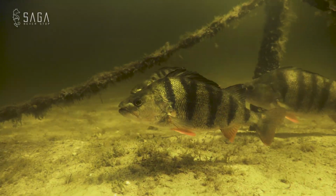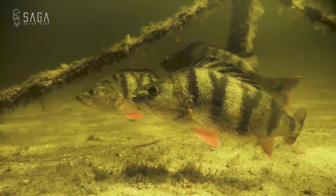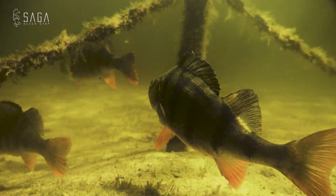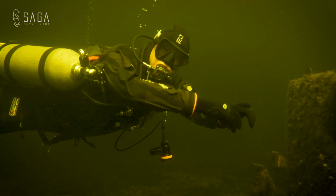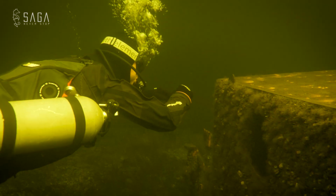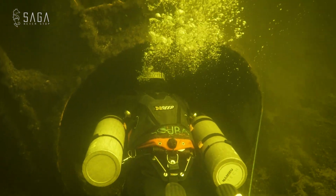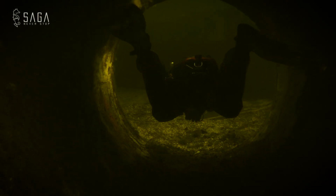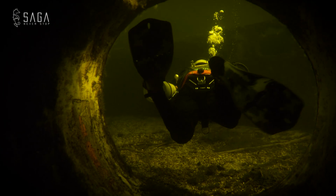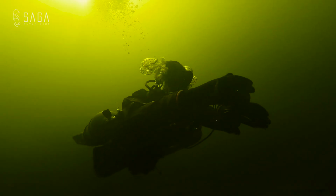Immediately upon entry, we see some bass. Both freshwater and marine bass exist, but this is a freshwater lake, so these are freshwater bass. I follow dive guide Berdy to our first destination with a promising name, Het Snoekenbos, which translates to Pike Forest. But before we get to Pike Forest, Berdy takes us through a swim-through. Old metal pipes are scattered across the substrate and make for perfect buoyancy training grounds.